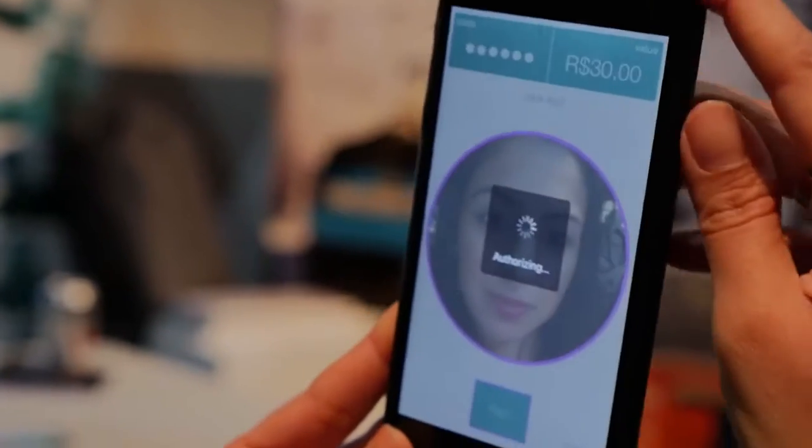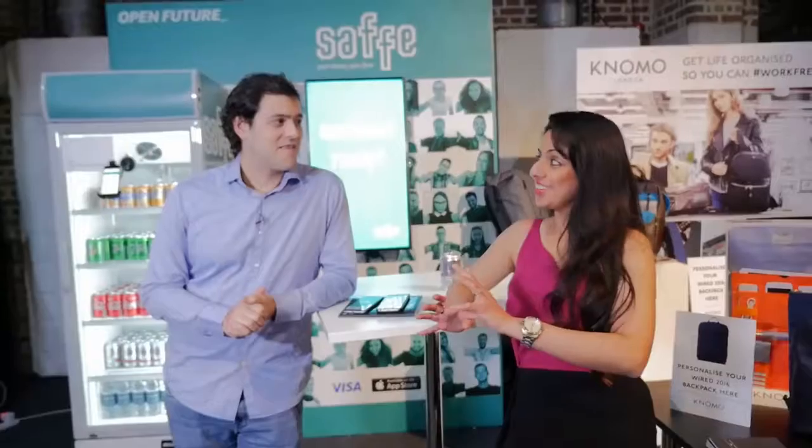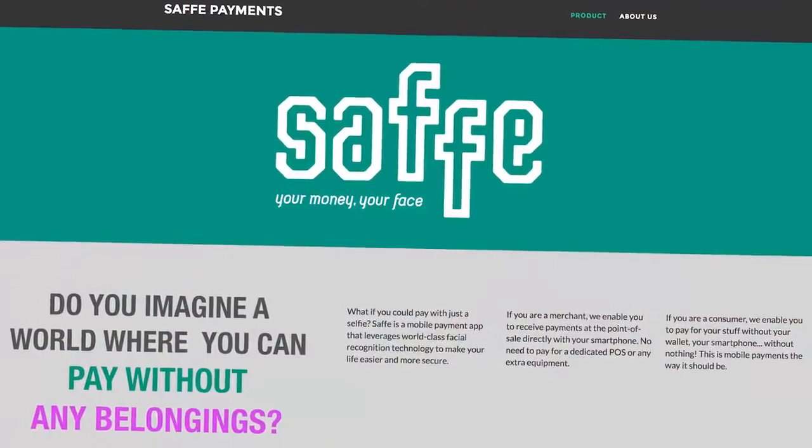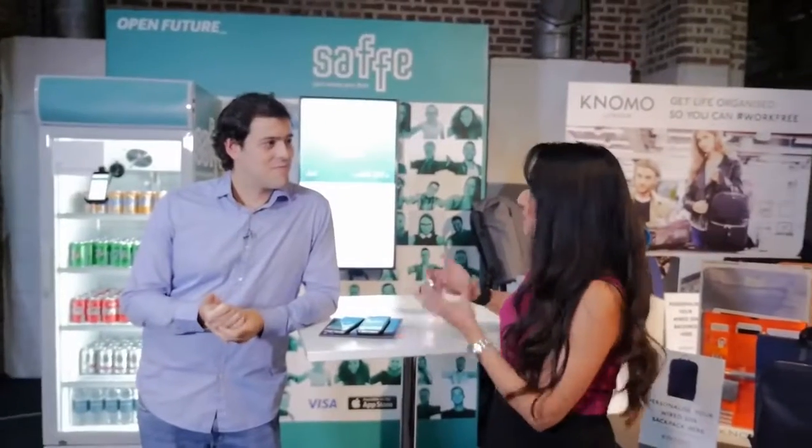So it's pretty secure. This is probably going to be really popular with Gen X and Gen Y, the selfie generation. But I would bet you that you're going to see some older folks who normally wouldn't be that keen to do a selfie really starting to use this. So well done. I'm very, very impressed.